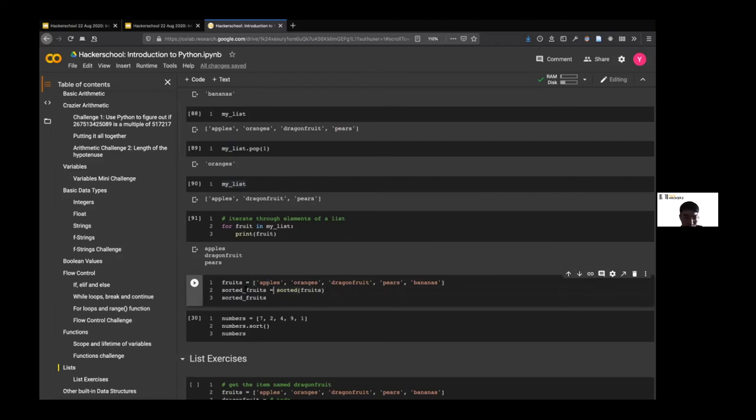So the first way to sort a list is to use the sorted function. The sorted function does not mutate the original list. It does not change the original list. It will just return you a new list that is sorted. So that is one way of doing it.